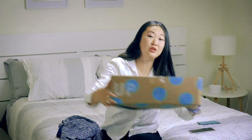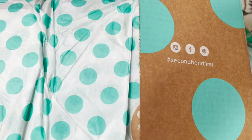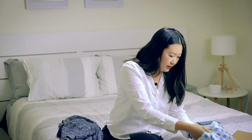Let's move on to this huge box. Ooh, okay, so when you open up the box, it says 10,000 new items every single day. On the side of the box, secondhand first, follow them on Pinterest, Facebook, and Instagram. Wow, I'm super excited about this.